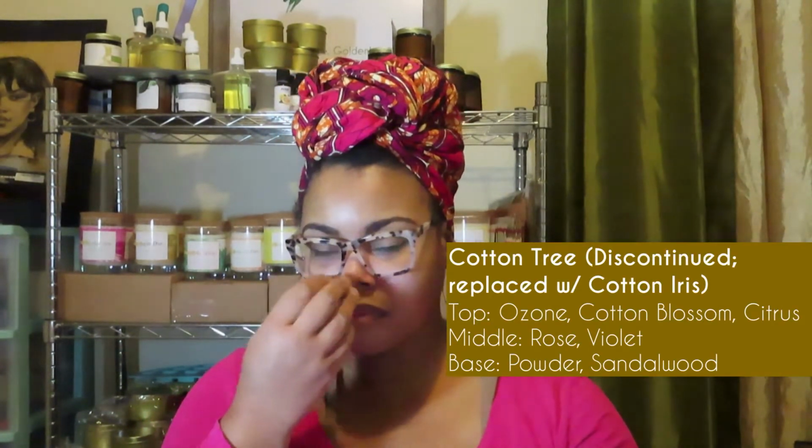Next one is called Cotton Tree. I smell the cotton. It's fresh. It just reminds me of an ordinary scent. It's definitely a fresh scent. Fresh, a linen scent, a laundry scent. Burn it in your bathroom. That would do very well.